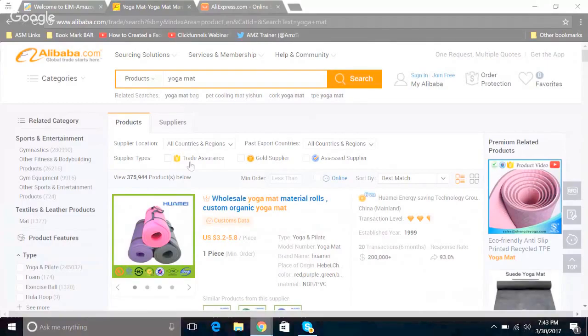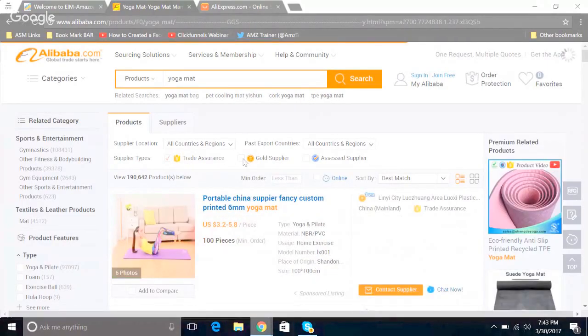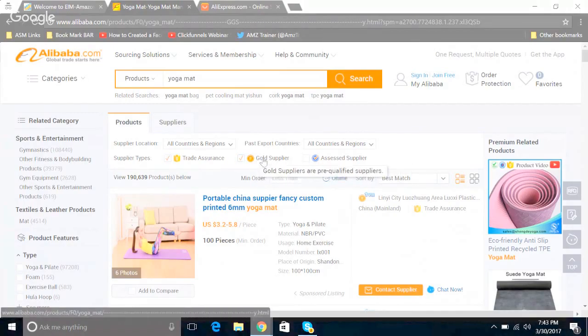Okay, so you have to make sure you check Trade Assurance and Gold Supplier. That's correct, because Trade Assurance and Gold Supplier is a kind of paid program for sellers. They have to pay Alibaba to get this badge. If you don't check these two things, then you will end up with some crappy suppliers who may loot your money, right? So always make sure of Trade Assurance and Gold Supplier. If you don't do GS, you will end up with BS, right? So Trade Assurance and Gold Supplier, that's very important.